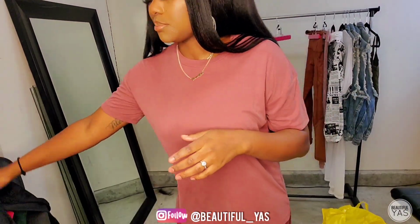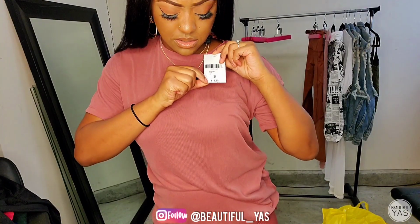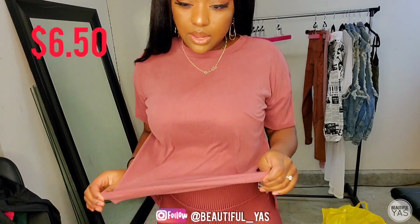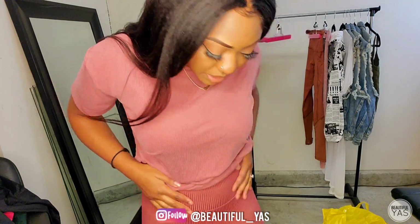Oh, sorry, y'all. Before I take this off, let me keep these prices coming. This is $12.99 or $13, and it was half off. So what is that? That's $6 and some change, $6.50. These pants were.